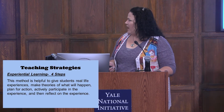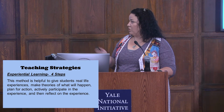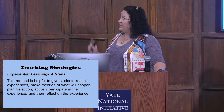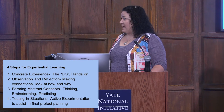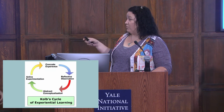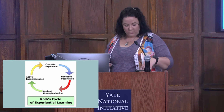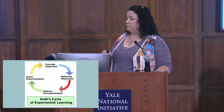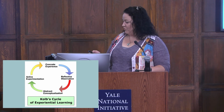Teaching strategies. So I went with the 4-step strategy from Kolb's cycle of experiential learning. Here, these 4 steps, basically it's the do, the hands-on, observation and reflection, forming abstract concepts, and then testing in situations, that active experimenting. And Kolb's philosophy is that you can start on any one of those, but then you have to go in order to finish. And we actually kind of did rotations of that with each step that we did in our process. So when we were doing our polyominoes, we did this, and then when we did our cubes, we did this, and then when we did our tetradic cuboids, we did this.